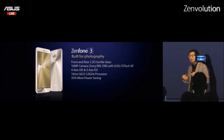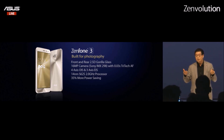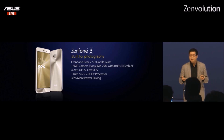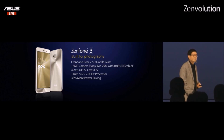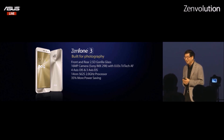With the most advanced 14 nanometer plus technology, the CPU Z625 gives you amazing performance and more than 35% power saving.